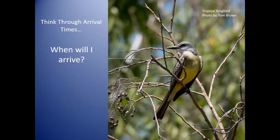Let's say you're visiting here from Wisconsin, and you're going to be here April 10th through April 17th. You're wondering what you'd be able to see. You're thinking about migration. Am I going to be able to see tropical kingbird? Am I going to be able to see western kingbird? Will I be able to see black-headed grosbeak? All these different birds come through at different times. And that's an important thing.